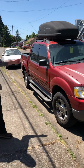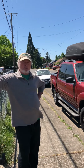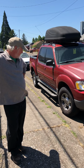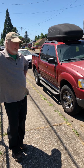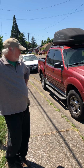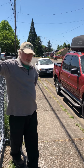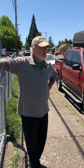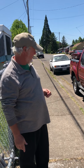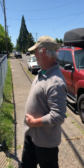It's an '01. It has about 100,000 miles on it. Has a 4-liter V6 in it. And it's a purpose-built vehicle, so it's capable of 4x4 and towing vehicles just fine. We added a car top carrier to it for a little bit extra cargo area. And this is the tow vehicle that she'll be towing the new, well, new to us, tent trailer around with.